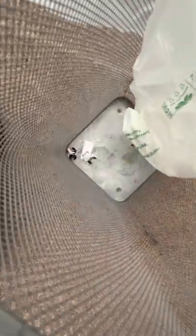So left drawer, empty and clean. Right drawer, also empty and clean. Underneath, you have a bin with two pieces of rubbish. Oh, and I think you've got rubbish at the bottom as well. Got a couple of sticky labels at the bottom, and you can see the bin's dirty.